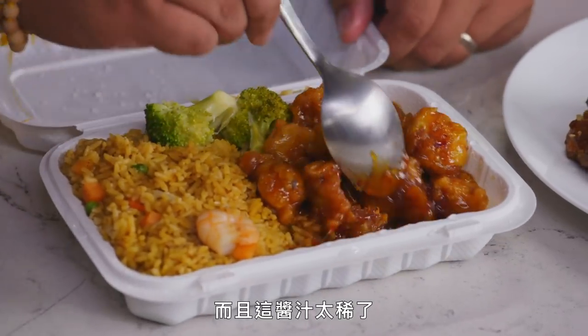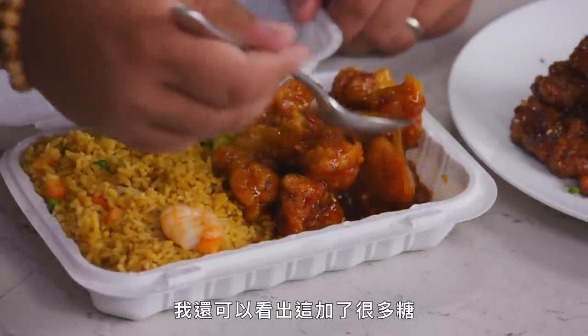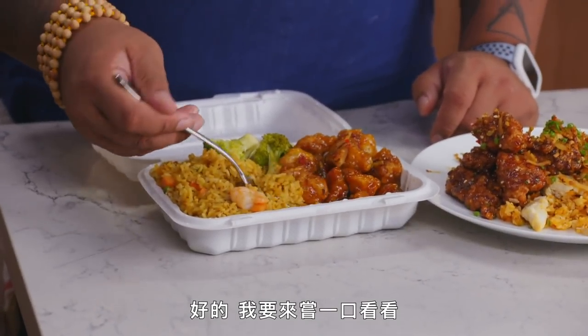Also, the sauce itself is runny. I can tell there's a lot of sugar on this too. So this is gonna be a lot sweeter than what I had here. I didn't do the f***ing broccoli. F***ed up, I'm sorry. All right, so I'm just gonna do a nice bite, okay?